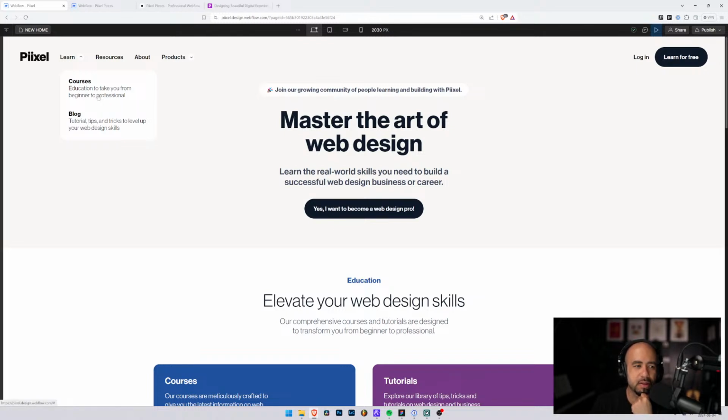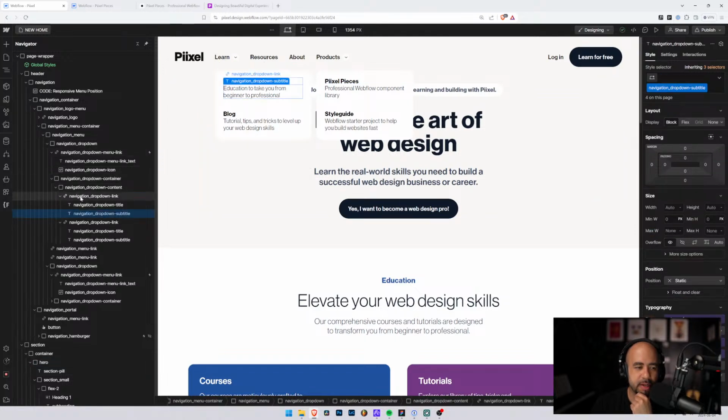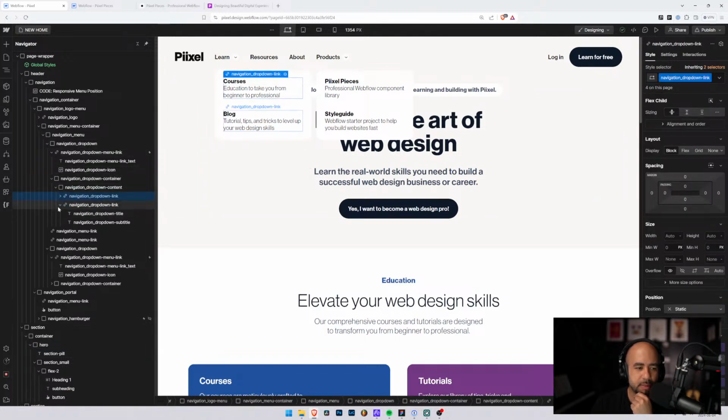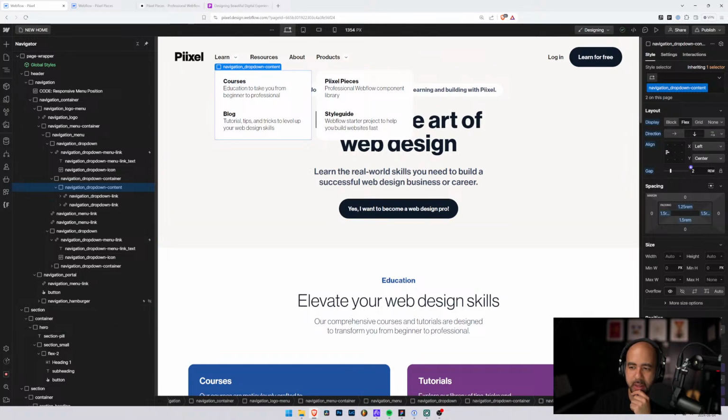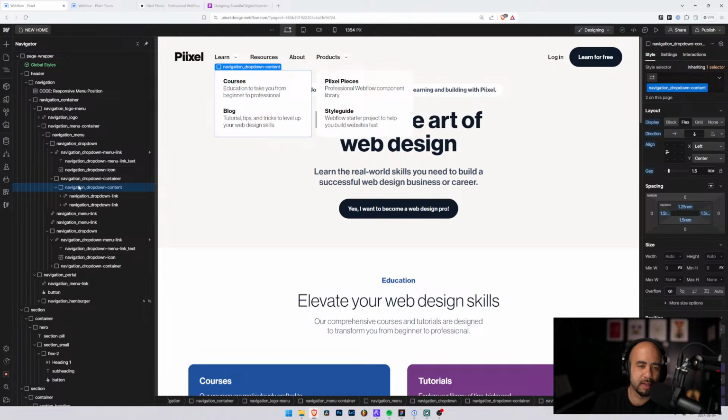I think number one, the space between them is quite a bit. And that probably has to do with this right here. Gap is 2. I think that's too much. I think 1.5 makes sense. I think instead of having the padding here, I think we should have the padding on the links themselves.